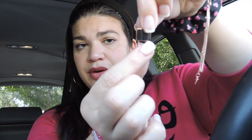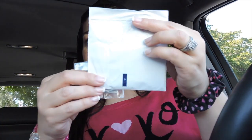So with this necklace, you can actually add charms to the lock, which I loved the idea, of course. But what you do is you would have to open the little lock here. You just pull it down and open it up. And then I'm going to show you the charms that I got, which I was super excited about too. Well, they came in this little pouch here.